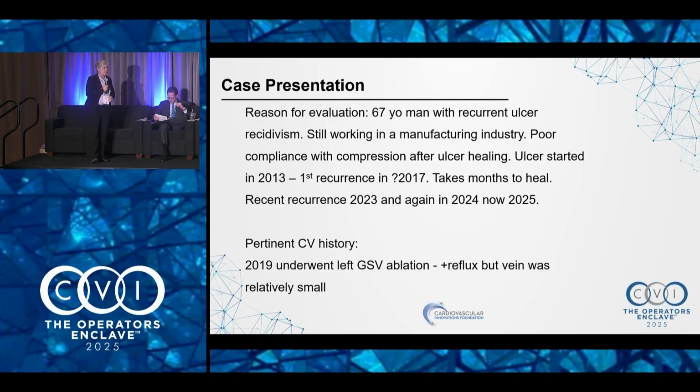He had reflux. The vein was relatively small. We had a fair degree of complication trying to get his insurance to agree to the ablation, but we finally did, and he was able to heal relatively quickly. He remained healed until 2023.